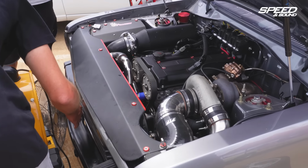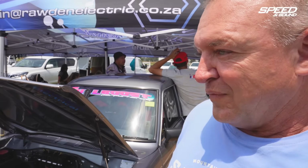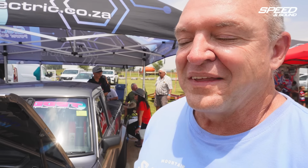Can you imagine? Okay, so it's a Mazda EFI. Studio, yeah. What power does it make? Mine is on the dyno, I think it's 670 or 76 kilowatt. What boost? 2.3 bar boost, yeah. So they say this is the quickest H-pattern four cylinder currently in Gauteng or in South Africa? Yes, sir.